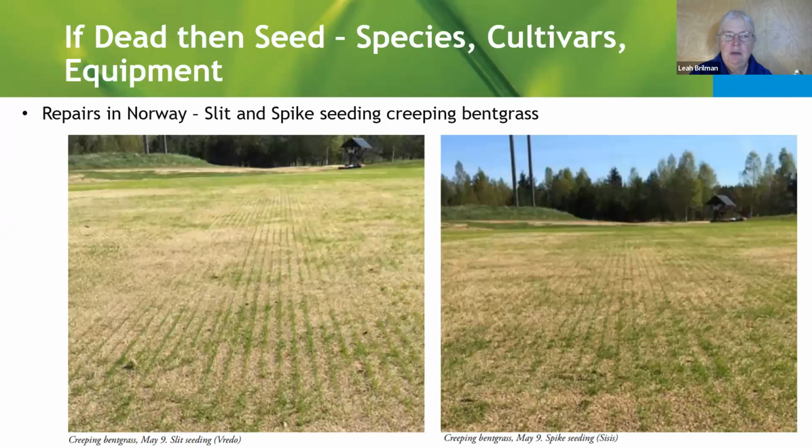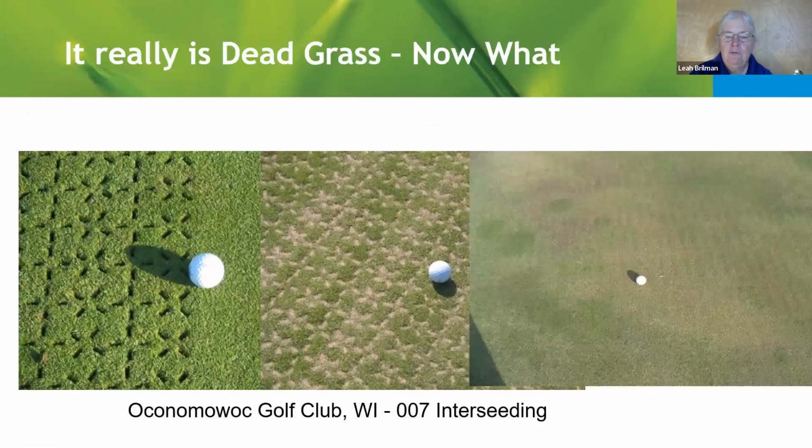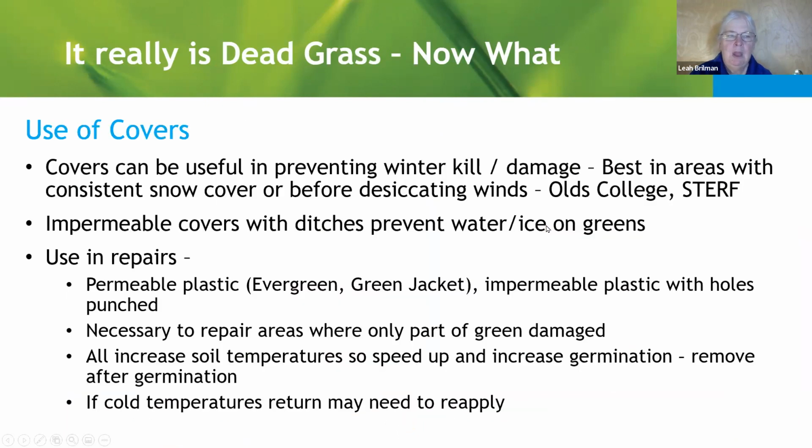So these are just some of the ones we've had good success with. This shows you some repairs in Norway where they did slit and spike seeding. They did both slit and spike seeding on these, this was the Verito and this was the spike seeder, and they did creeping bentgrass. Oconomowoc Golf Club in Wisconsin, they did interseeding and they used these dimple tines, and you can see them in here, and they repaired very well.